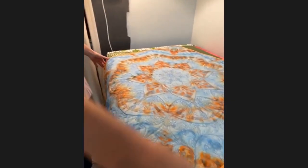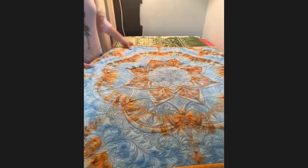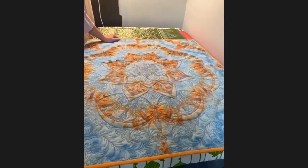So then the rest of these quilts, just stand over there. Yes, thank you. The rest of these quilts are class samples, and many of these classes are classes that I have taught for AQS and will teach again in the future as well.